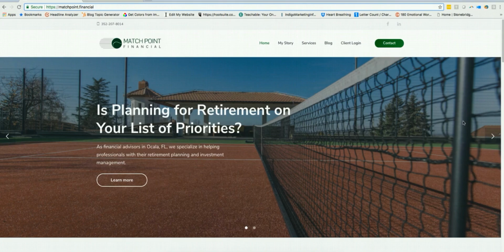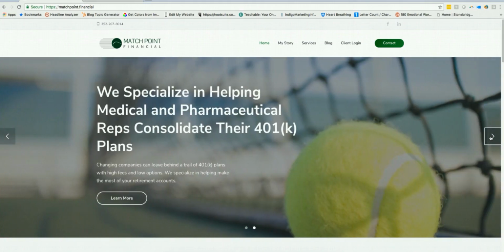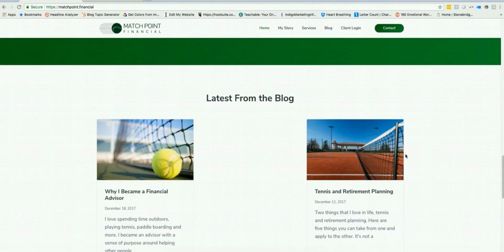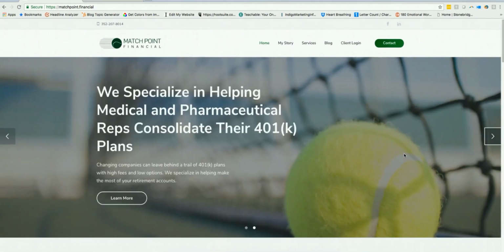The design looks fantastic. This is a modern WordPress theme, and you can see that we've chosen this photography specifically for this advisor based on his interests. That's really important. There's no other advisors out there that are going to have this site with this photography. It's one of a kind, and it really represents him and his interests, and so it looks great.